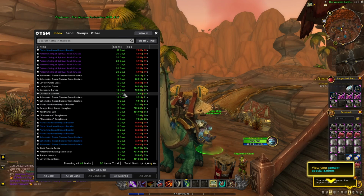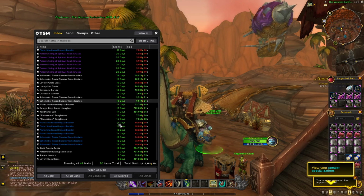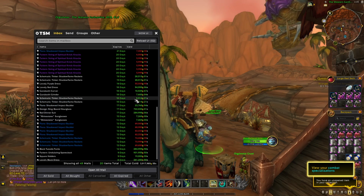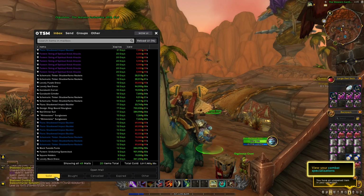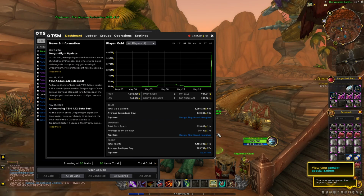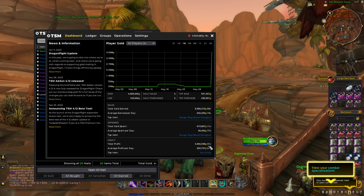And then after that, I just have a few more things, but overall, these are really the main items I've been able to make some gold with. So let me take all of that and let's see how much profit I was able to make. So as you can see, in total, I spent 619 on this one, and then I made 4,400,000 gold in profit, which is really, really good.